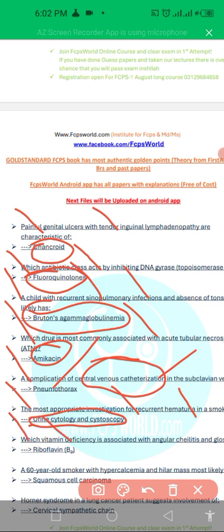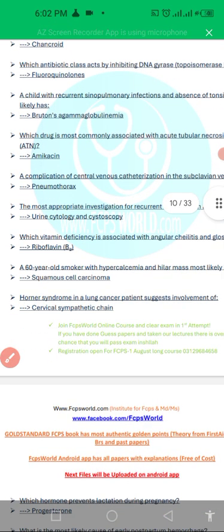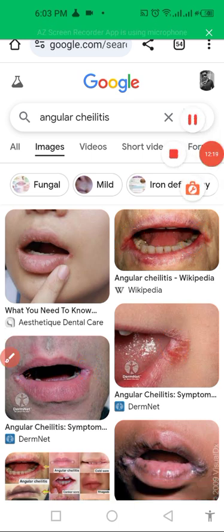Which vitamin deficiency is associated with angular cheilitis and glossitis? That is riboflavin, vitamin B2. Now we will be looking at the image. Okay, as you can see here, this is angular cheilitis, an infection at the angle of the mouth. This is known as angular cheilitis and occurs in vitamin deficiency.